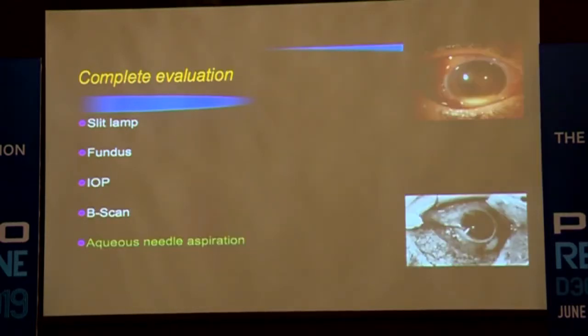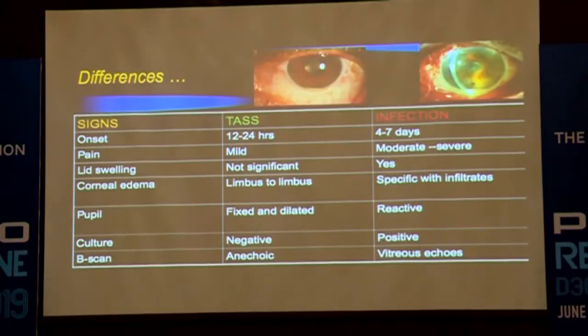So once we know it's endophthalmitis, I think it is very, very important to do an aqueous tap or a vitreous tap, depending on whether you're an anterior segment surgeon, you can always do an aqueous tap. One, it is very, very important for medico-legal purposes also. Whether you get a positive stain or not, it is documented. You have to do a tap and then send it for culture, Gram stain and KOH, and note it down.